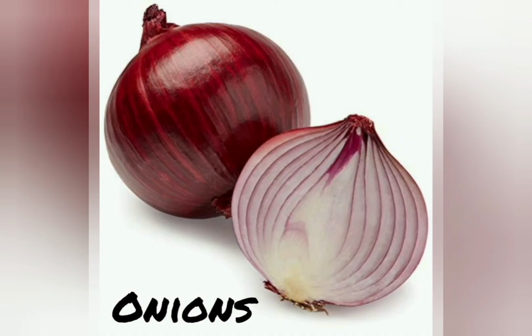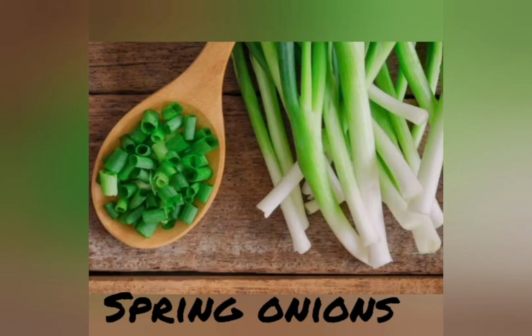Onion is a round vegetable with many layers inside each other and a brown, red, or white, thin and light skin on the outside and white inside. It has a strong smell and flavor. Spring onion is a type of small onion with a long green stem and leaves that is often eaten raw in salad.